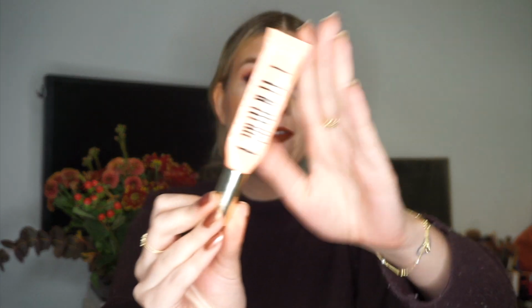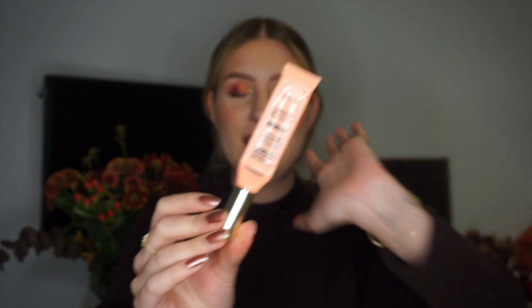The next product we have is lip gloss. This is my Clarins Instant Light Lip Perfector gloss in number 2. I have used this for so long. As you can see, this took a long time to finish, but I was able to finish it in the past month, which I'm really happy with. I do like this one.